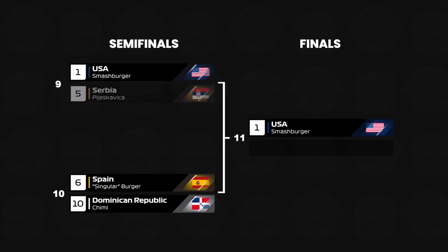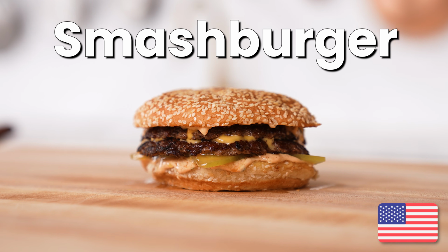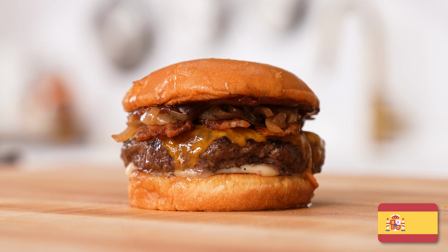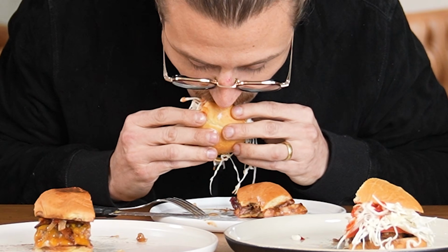Great work from Serbia, but our next semi matchup, it's the Dominican Republic versus Spain. This is the last semifinal leading into the finals, and the winner here will go against the most iconic hamburger in the world, the American hamburger. And we have two completely different, incredible hamburgers. Let's see who moves on. So we've reacquainted ourselves with a burger from Spain and with the burger from the Dominican Republic.